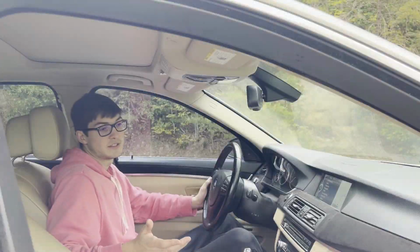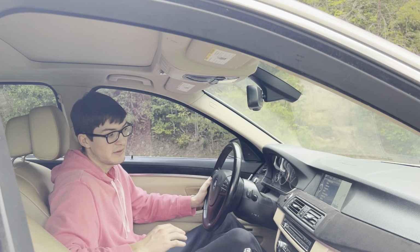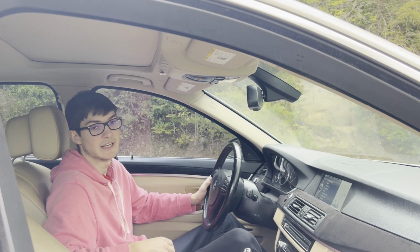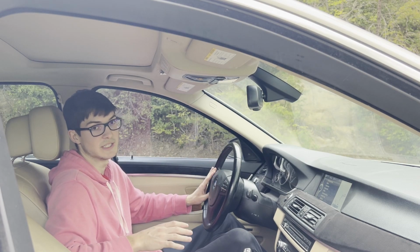Now we're moving on to the inside of the car. For 2011, this comes with everything that you could possibly want. It has Bluetooth, it has navigation, it has telephone, it has literally everything that you want in a car.